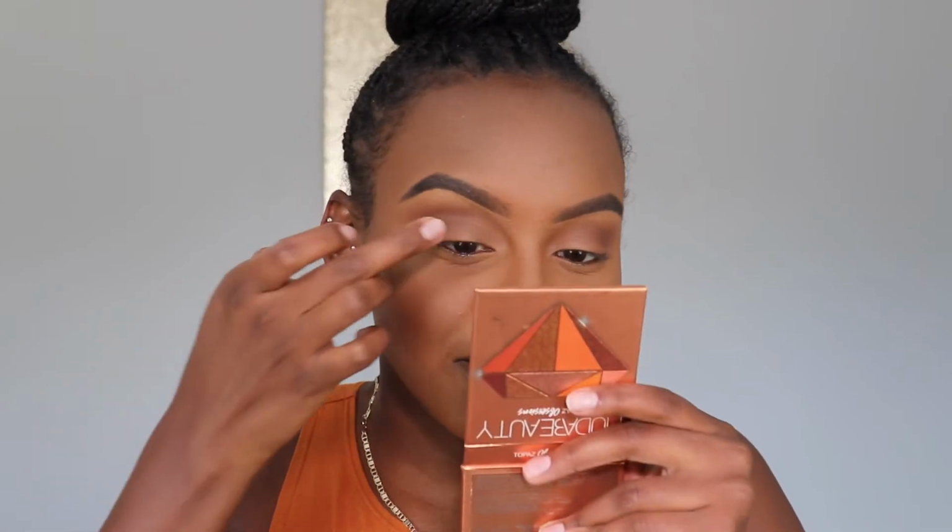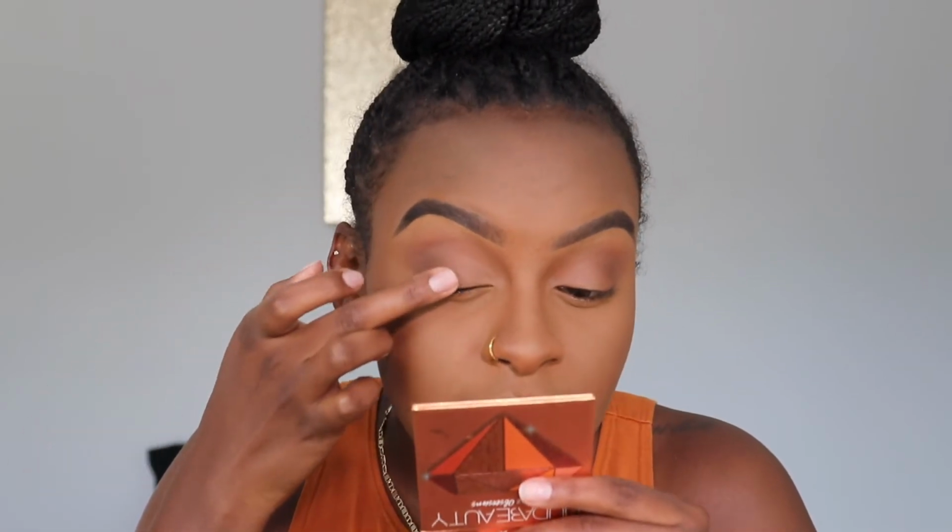So just like that. And now I'm going to move on to the Huda Topaz Obsessions, and ooh, this is the hard part, picking a shimmer. So I've decided to go with this color right here. So I'm just gonna take my little nubs, since I don't have nails, and just put that on the eye.